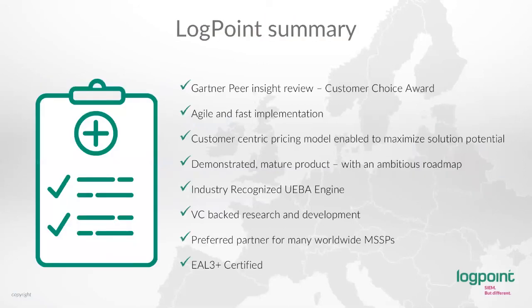If we were to look at LogPoint in a summary, we are the Gartner Peer Insights Customers' Choice. We won the award for that. We also have an incredibly fast implementation, within a week for a standard implementation. We have heavily customer-centered pricing models. As I mentioned, it's very fair to the customer side. We're just looking for the number of nodes on the network that are sending logs to LogPoint. We're not going to start saying, yeah, well, you've gone over that EPS limit.